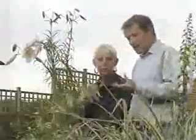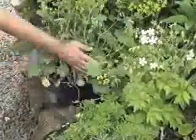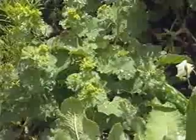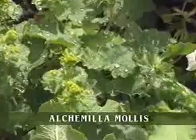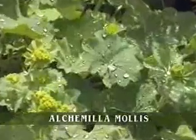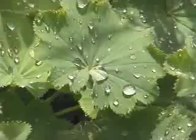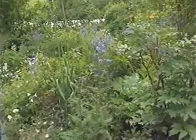But it's not just things like lilies. I notice you've got alchemilla, for instance. Yes, a lot of the alchemilla in the border looks as though it's planted here, but we grow it in pots. Works quite well, and it's rather lovely, I think, to see the rain gathered in the leaves of the alchemilla. One of the nicest summer sights there is, I think.